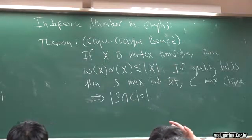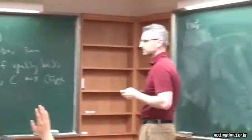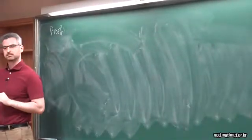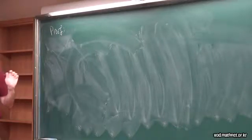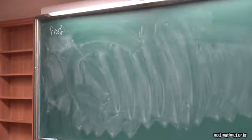And actually we can give a nice short proof of this fact. Can I ask you? Sure. Where is vertex transitive used in this theorem? Right. So I'm going to show you a proof, except I'm going to change vertex transitive to Cayley graph. So you'll see kind of how this works for Cayley graphs. For vertex transitive graphs, it's a little more complicated, but not too bad.